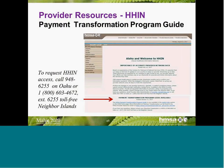The Payment Transformation Program Guide is also available via HHIN, and this is a proprietary information guide, so that's why it's in HHIN, and you need to have your username and password to access the guide. If you have staff who need access to HHIN, be sure to contact us at the number you see on your screen so we can get everyone set up with their own unique username and password.